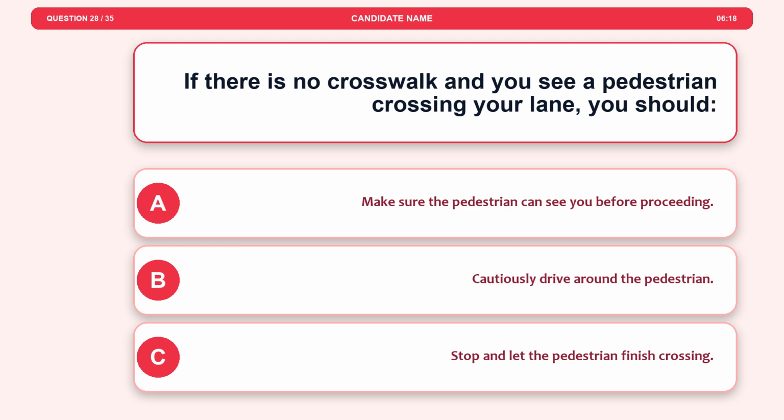Question 28. If there is no crosswalk and you see a pedestrian crossing your lane, you should, option A, make sure the pedestrian can see you before proceeding. Option B, cautiously drive around the pedestrian. Option C, stop and let the pedestrian finish crossing.